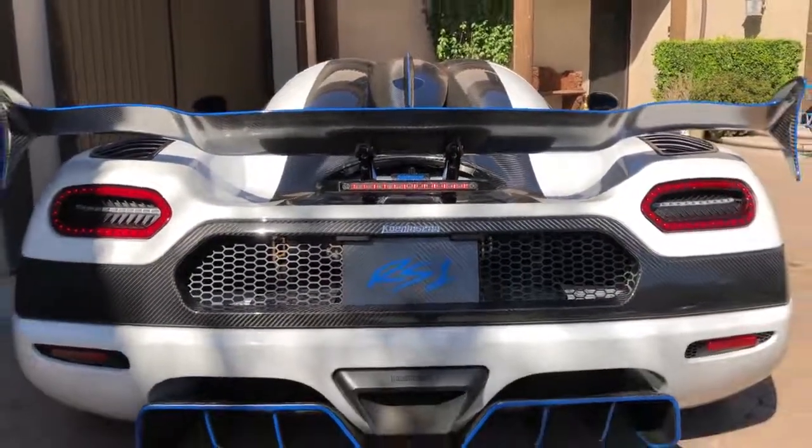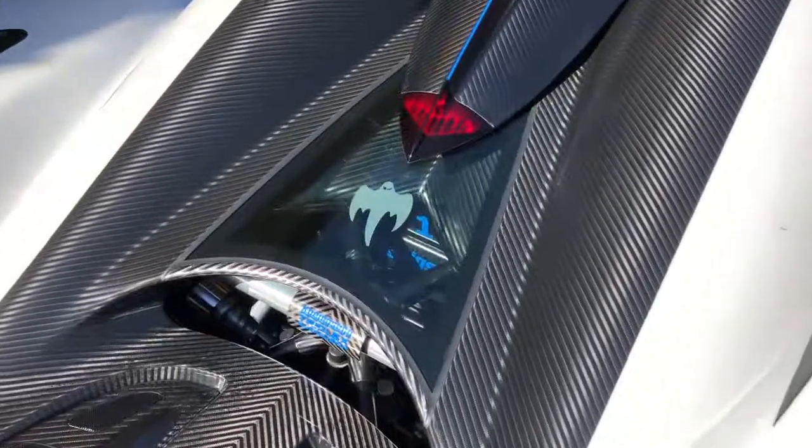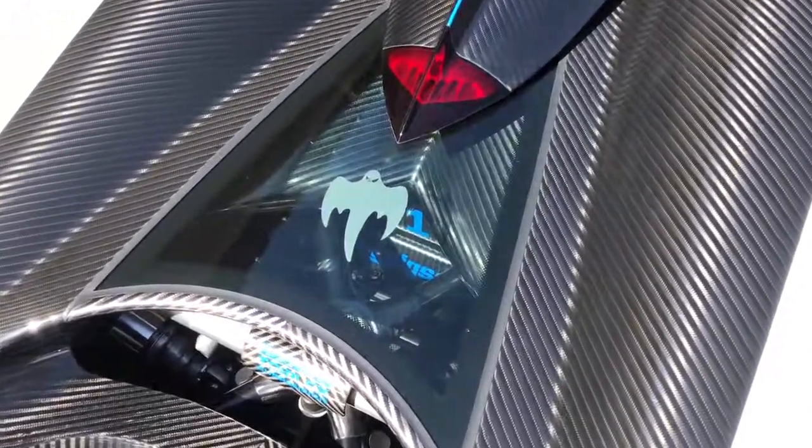Now you can see right below that brake light, there is another one of those ghosts. Same deal from the Swedish Air Force in the factory. It's just another little hidden thing that you'd only know about if you really know about Koenigsegg.